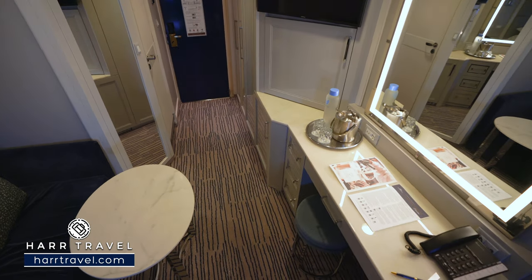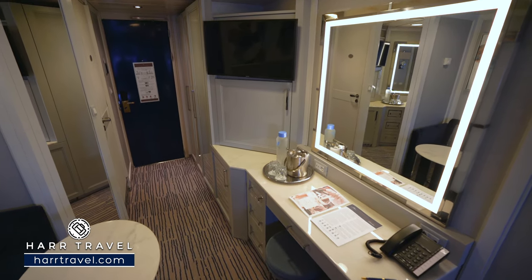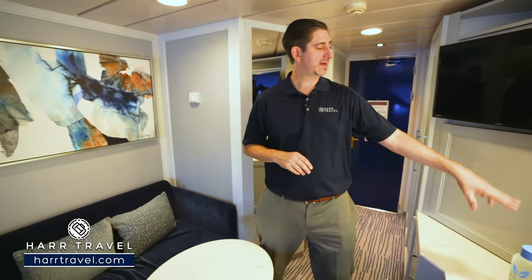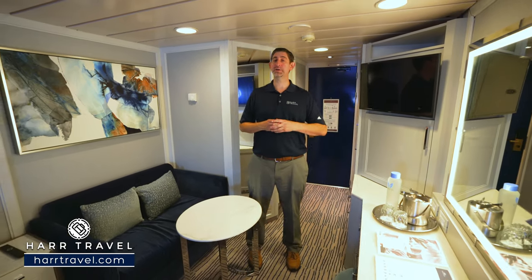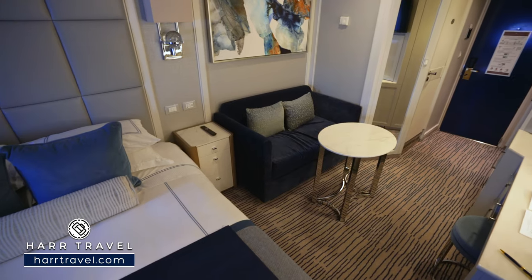Now, this is your writing desk that doubles as a vanity. You've got storage underneath here with the drawers. You'll also find your hair dryer there. And then I love the idea that they've added a ton of plugs in here during the renovation. You've got two US plugs, two European plugs, and two USB plugs. Now, I always bring extra European adapters and converters to take advantage of all the plugs in the space.